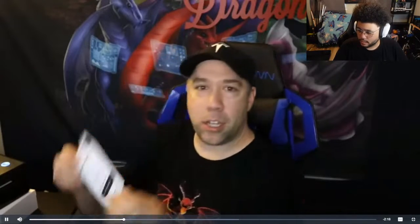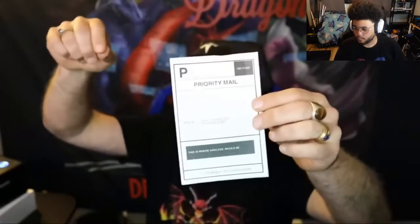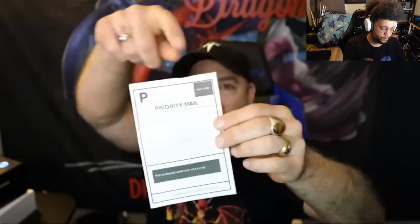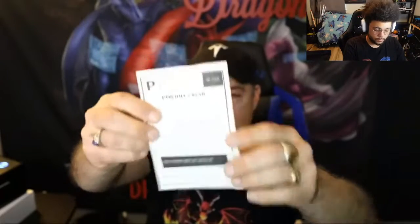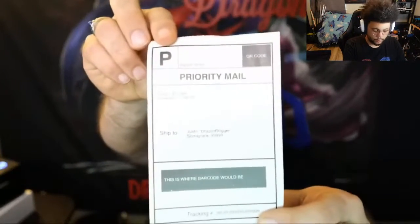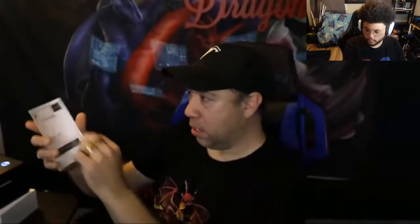So I created a custom shipping label here. Because shipping labels have PII data, which is personal info data, I had to remove a QR code, I had to remove the barcode, and this is kind of like just a sample shipping label. And I already printed this out on the printer to show you. So it can print almost border to border. Really, really nice size. Comes with a bunch of labels, but you could buy extra labels.